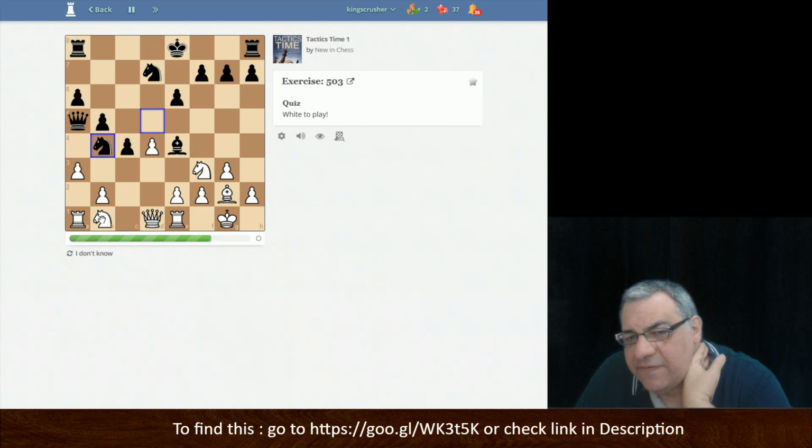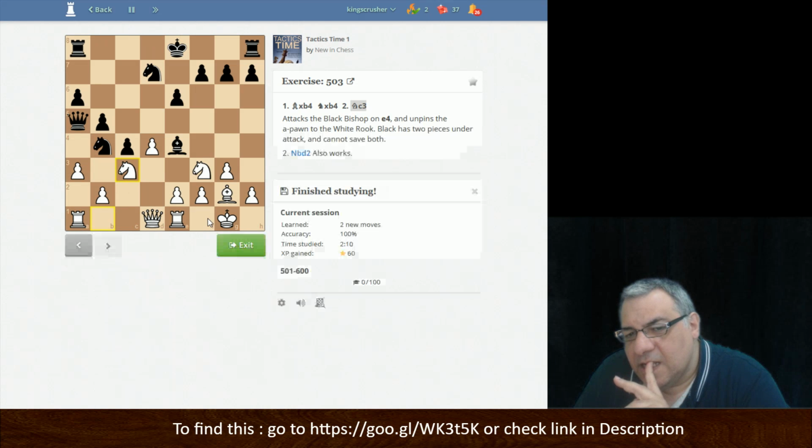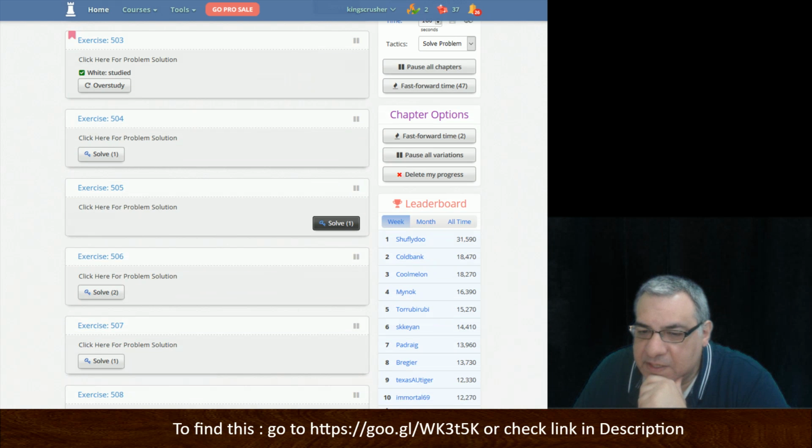I think knight c3. If bishop c2, queen d2, if the knight moves, then we take on c2. If knight c2, yeah, knight takes and we get two pieces. I think knight c3 is a good idea. Yeah, it is. Okay, attacks the bishop. Unpins the a pawn. Yep, that's cool. Knight bd2 also works. Okay. Yeah, I didn't immediately see that.